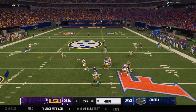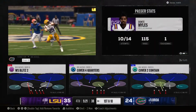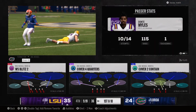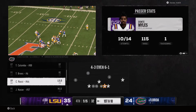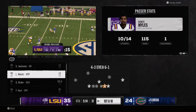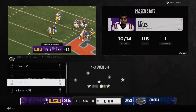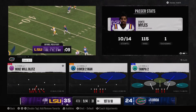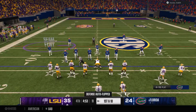From the shotgun, he's probing the secondary. A fourth down completion to the running back. He's tackled quickly, but the yardage is good enough for the first down. Boy, the defense is in the right coverage here. Looked like they had exactly what they wanted to be able to come up with a stop here on fourth down. But there's the timing between a quarterback and the receiver. They knew exactly where they needed to go. Great timing and a first down.